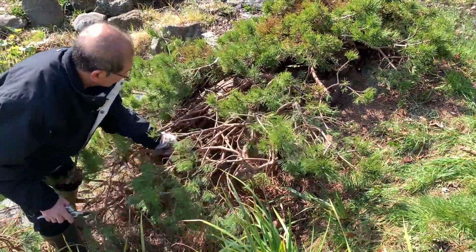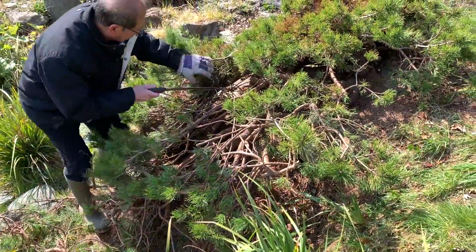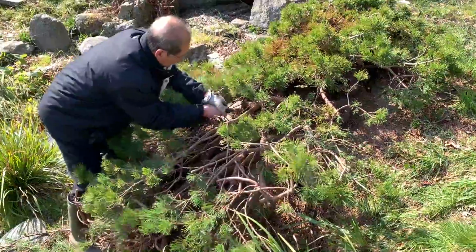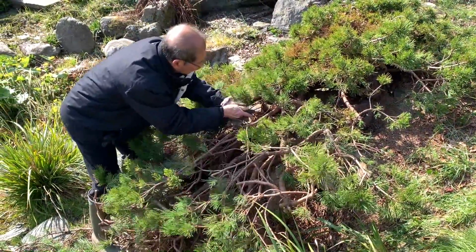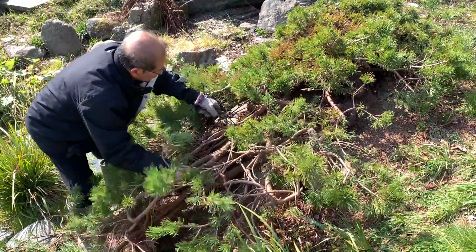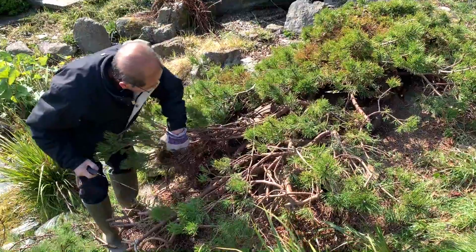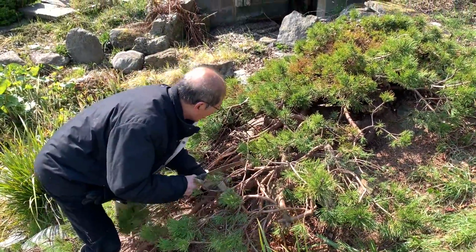Now this branch is very low, it's not doing anything, so let me, as I say, get rid of it, bite the bullet. In fact, if you went collecting and did the collecting in 2 stages, this is what you would do the first year. That means trim the branches back, trim the roots, and then dig it out. Don't do it all in one go.